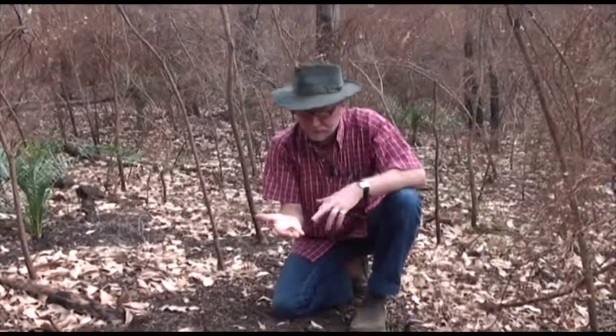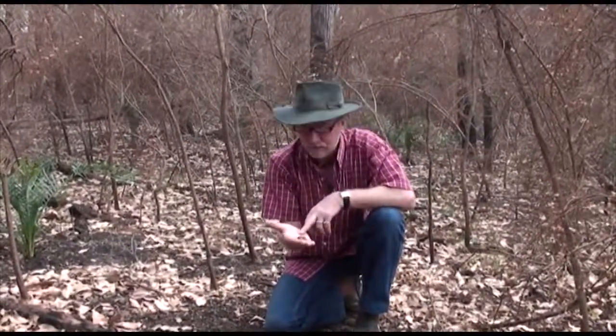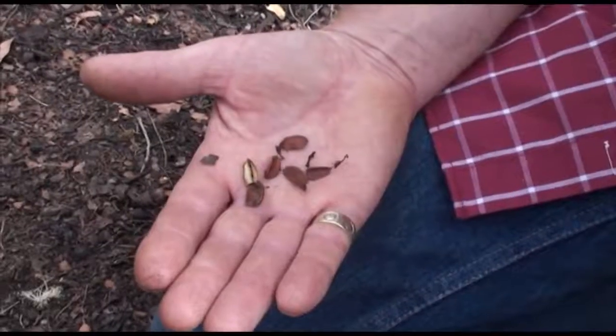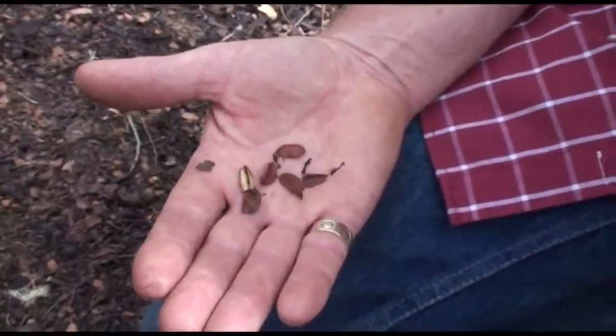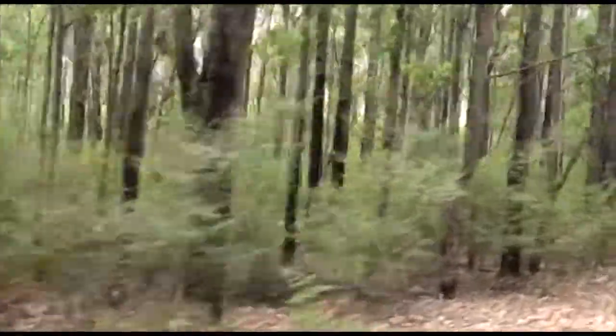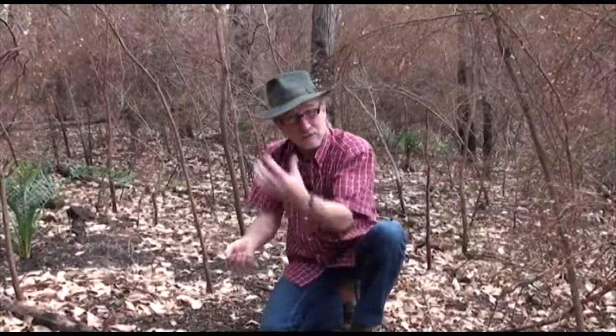Okay, what's happened here is this fire-dependent species, this Bossiaea aquifolia, has been stimulated by the fire. Consequently, it's shed millions of seeds throughout this piece of forest here. So when the first rains come in about a month's time, there'll be a huge germination of this plant species again throughout the forest, simplifying the understory and then creating a fire hazard for the future, far more intense than what it was before this fire 3 or 4 months ago.